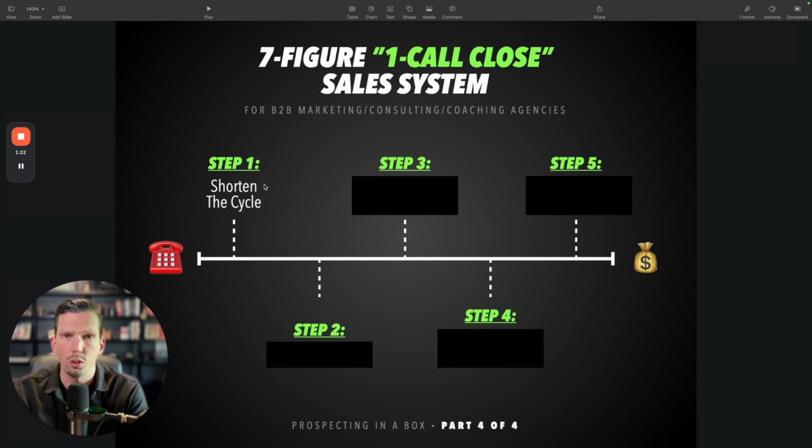So what I want you to do first and foremost is just eliminate proposals from your process. Now, there are obviously exceptions to this. If we're talking about general marketing, consulting, and coaching agencies, you don't need proposals unless these are big enterprise deals where there are multiple stakeholders that need to be involved in the conversation and you need to go through multiple calls to get this through. Sure, that might make sense.